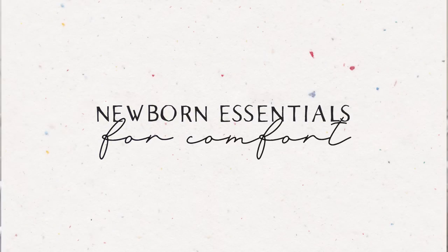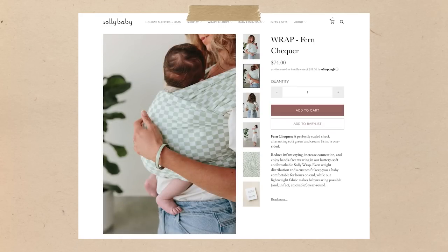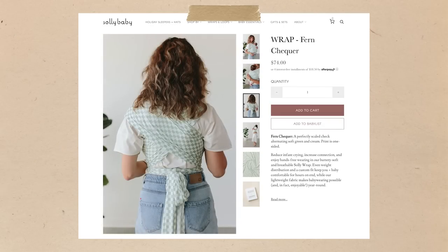The last two products I have to talk about are the only ones that I'm going to repeat from my previous video because I have to talk about them. They're just too good not to. The first one is the Solly Baby Wrap. Surprise to no one, I love this just as much with her as I did with Rowan. I've got like four or five of them because I'm obsessed.